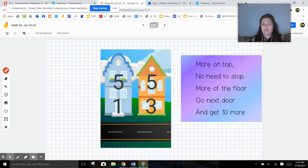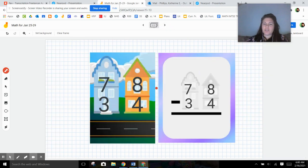Okay, so next we got 55 minus 13. So more on top. No need to stop, just solve the equation. 5 minus 3 is 2. 5 minus 1 is 4. The answer is 42. How easy is this, guys? No drawing models, no getting out a hundreds chart, drawing a number line, breaking out the number. It's just so much easier.